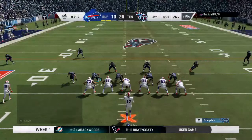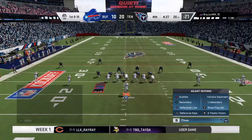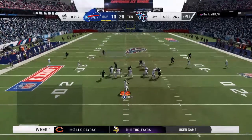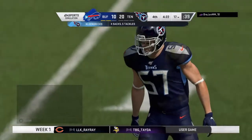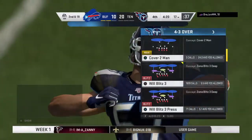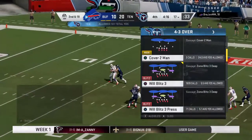Bills come to the line to start their next drive. And they're hoping to redo their efforts in the last drive when they got into the end zone. And just think of what it's like now on the sideline, because when you score a touchdown... Oh, Allen cannot get away, and down he goes. Michael Kendricks. Who else? He's in there for his 4th sack of the afternoon.